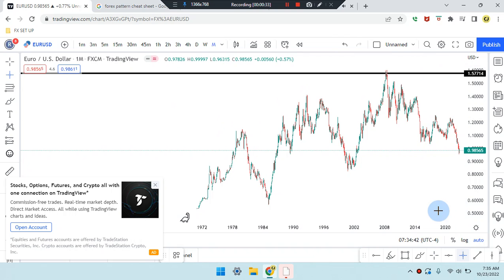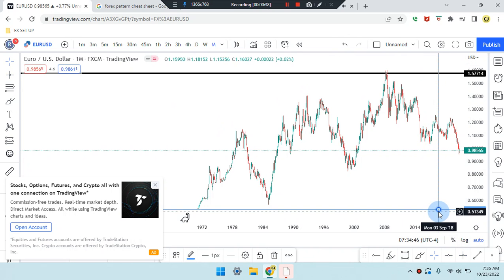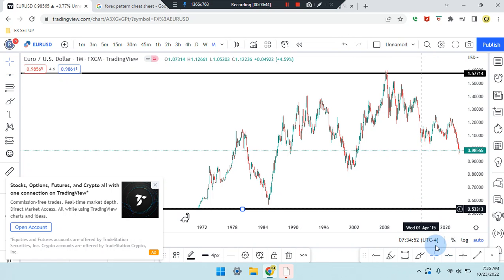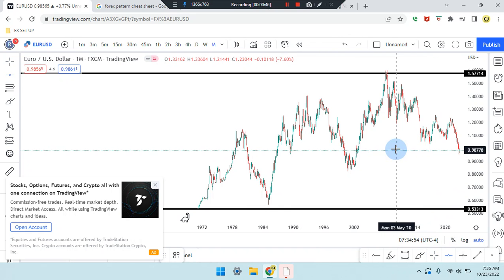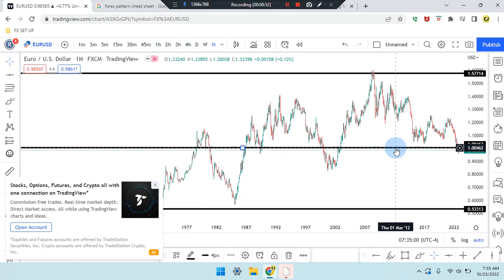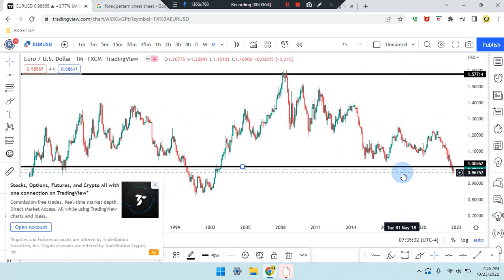We do have price action overall, higher highs, price action overall, lower lows, midpoint. Let's zoom in on the price to see what's going on.